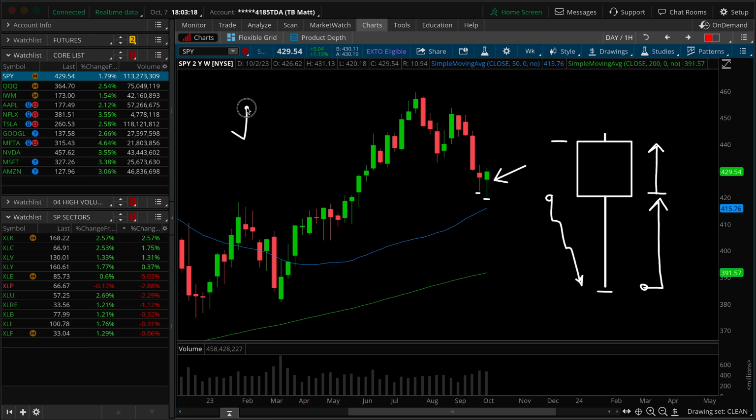So I would say structurally that the buyers are in control here. If we think about location, once again, we already know we produced a bar-to-bar lower low, but we've also produced a lower high. So technically it's a split count on the weekly here with a check mark for the buyers and a check mark for our sellers. But let's take it one step further. Where was the close of this week's bar in relationship to the previous weekly close?